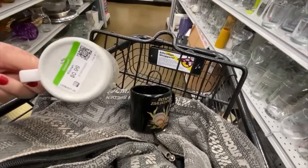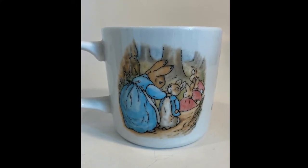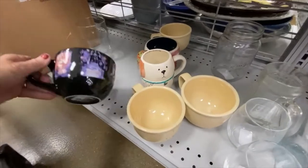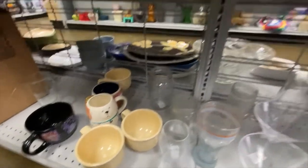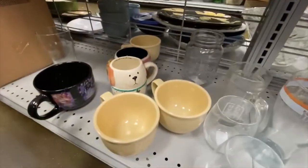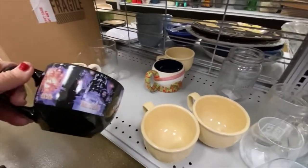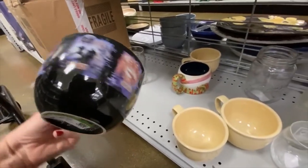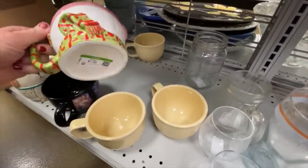Oh my goodness, two little mugs. I'm not off to a good start, folks. So I did notice that the Star Wars mug was quite a collector's item, so I decided to put that in my cart. It was worth about $20.